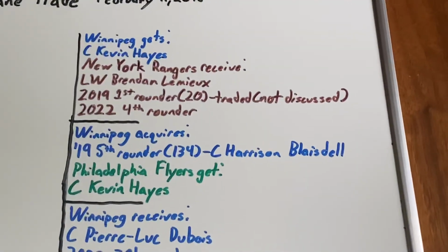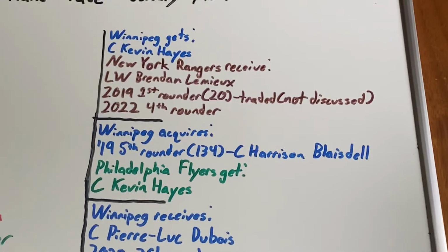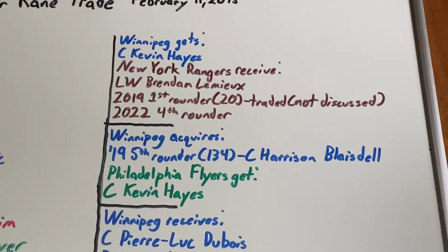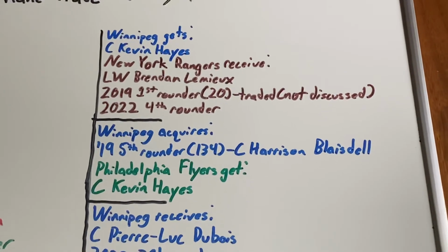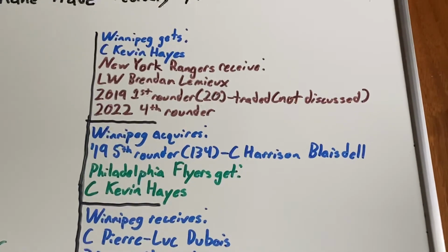Next, we have the Flyers, who got the rights of center Kevin Hayes, and they would sign him to a big deal right before the deadline. And he had a strong first year in Philly as he recorded 23 goals with 18 assists. He led the league in shorthanded goals with 4, and he had a career high of 5 game-winning goals for the Flyers. Now, like the team, he regressed in 2021.